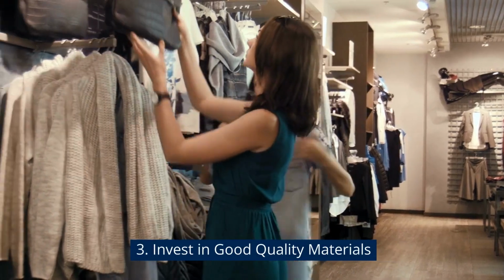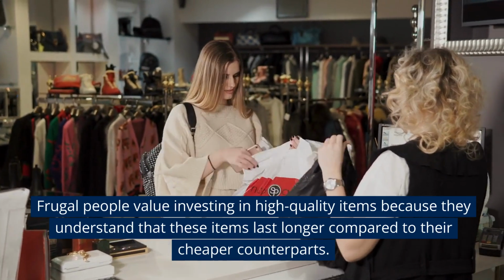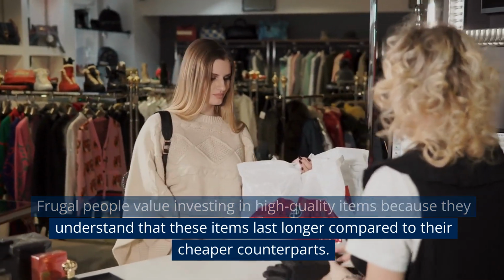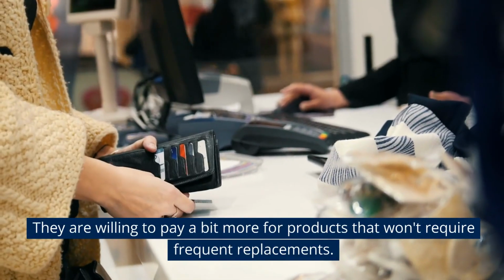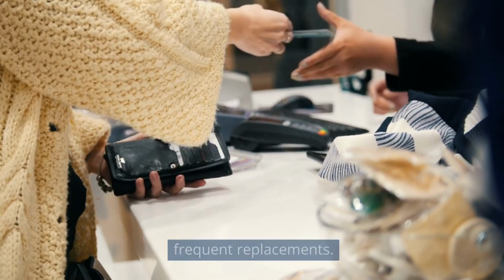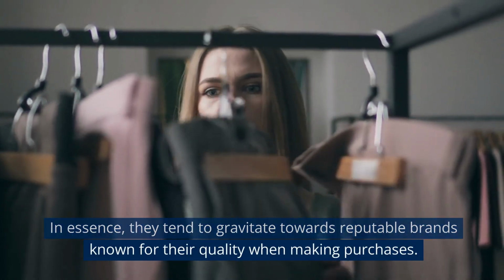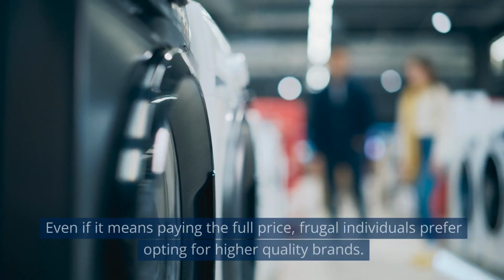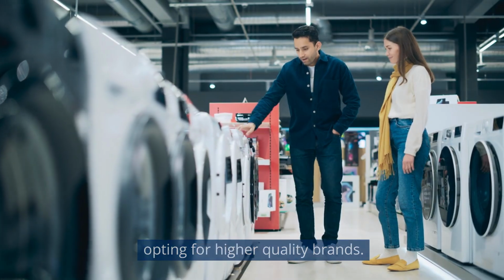3. Invest in good quality materials. Frugal people value investing in high quality items because they understand that these items last longer compared to their cheaper counterparts. They are willing to pay a bit more for products that won't require frequent replacements. In essence, they tend to gravitate towards reputable brands known for their quality when making purchases. Even if it means paying the full price, frugal individuals prefer opting for higher quality brands.